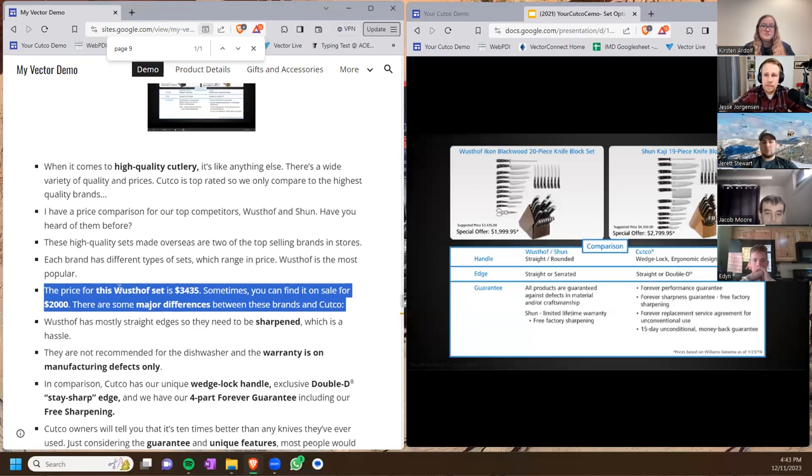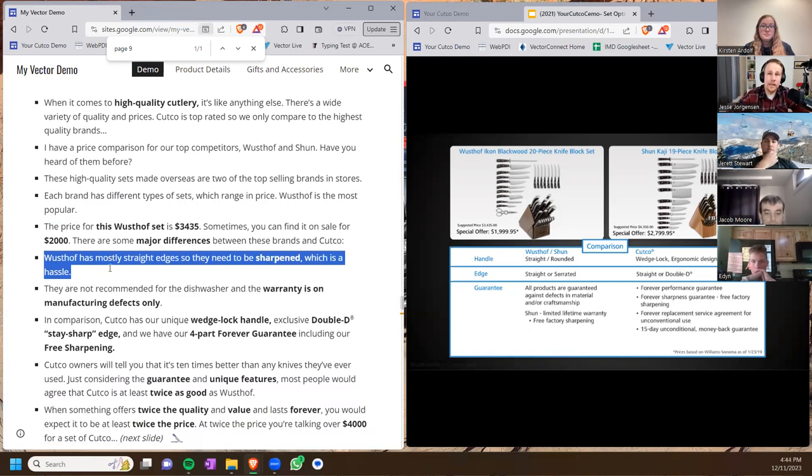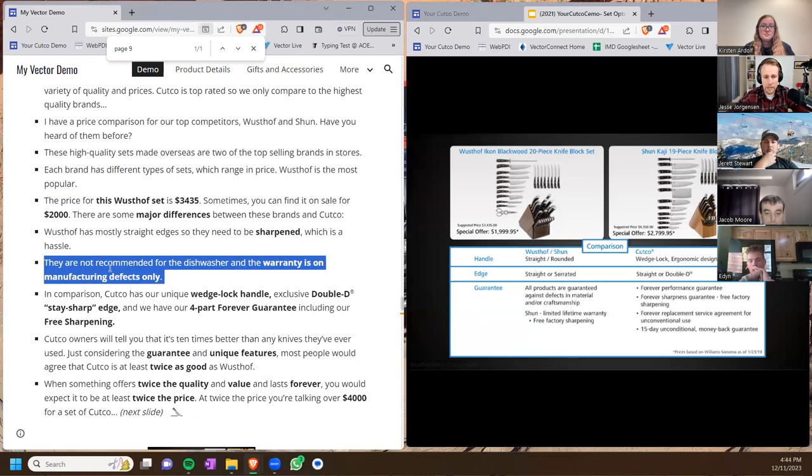And there are some major differences between these brands and Cutco, though. For example, Wusthof only has straight edges, so they do need to be resharpened, which is a hassle. And they're definitely not recommended for the dishwasher. And the warranty is on manufacturing defects only. In comparison, you have Cutco that has our wedge lock handle, which is more comfortable, our double D stay sharp edge, so they're not going to need to be sharpened as often. And we have our 4-part forever guarantee, including our free sharpening. So when they do need sharpened, you can just send them back.